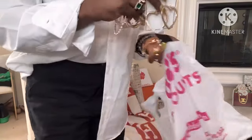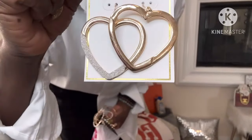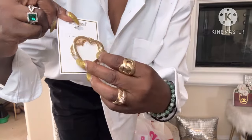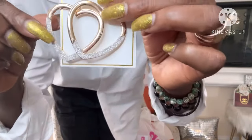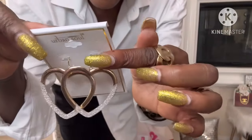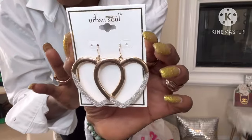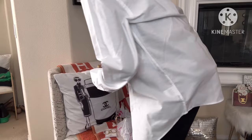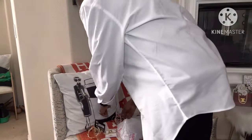And then, I got the hearts. I forgot to show you guys this. It has like a crystal drop right here. Heavy duty. I think these were like $5. Urban Soul. Didi's, guys. Didi's. And this was $5 too for all those.